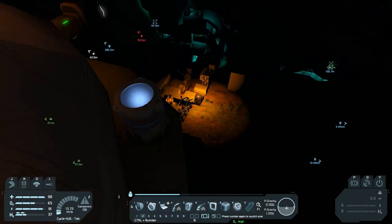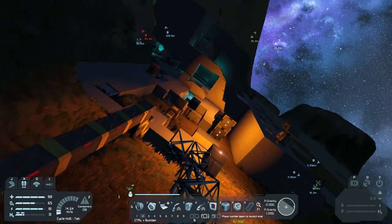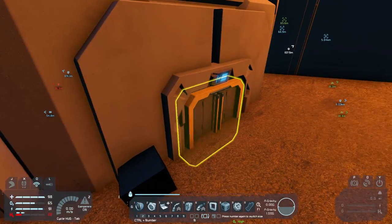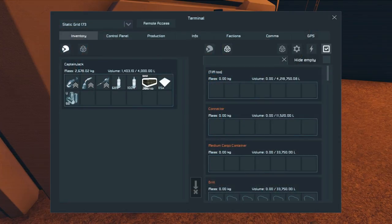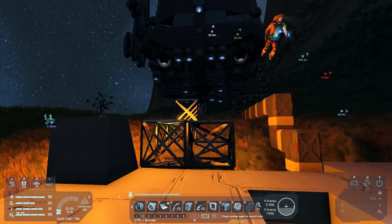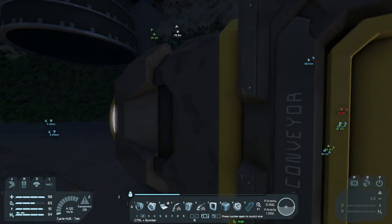Oh, this is a lot of gyros. Oh! It's gone dark again. I'm out the ship. I don't know what you're on about. Oh, someone cut the pipe. Yeah, I'm disconnecting it just so the hydrogen doesn't get used on the base. Alright. But we can still input things through the containers.